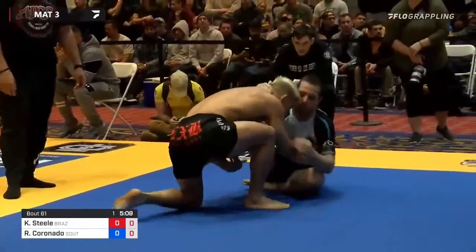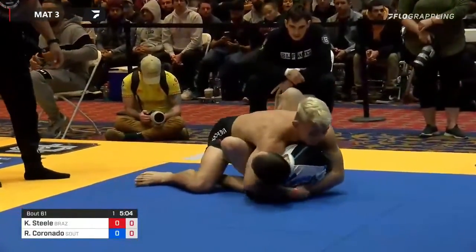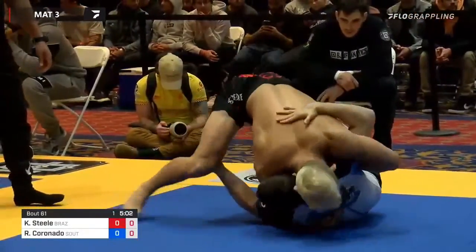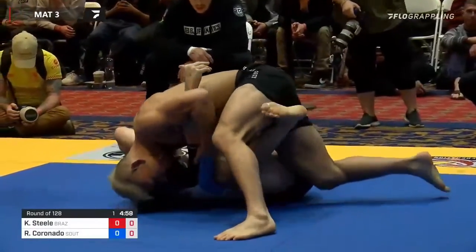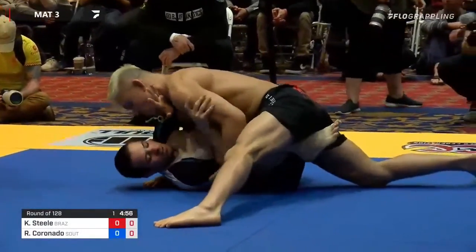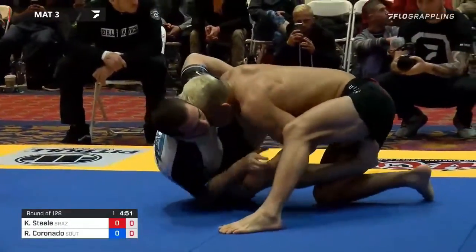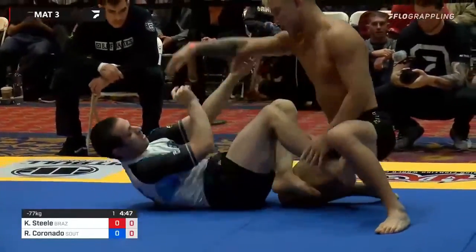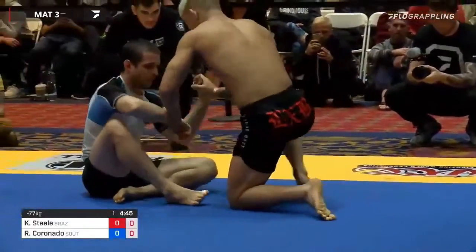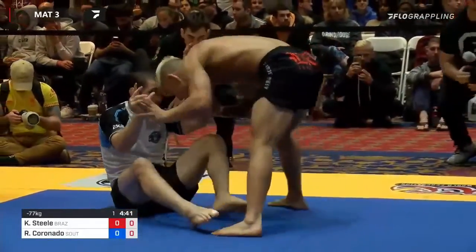William Tackett, I believe, is on deck, directly the next match on this mat. Coronado trying to get underneath his full butterfly guard now. Cody Steele jumps over to the other side. Nice use of the guard from Coronado in controlling the distance a little bit.